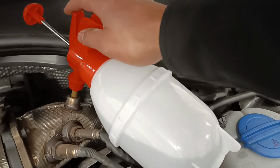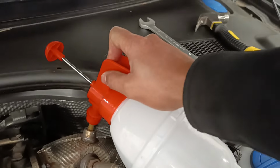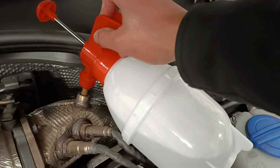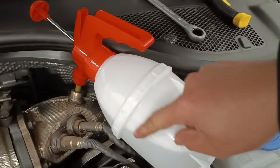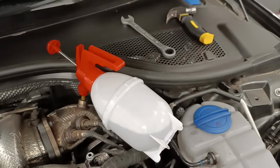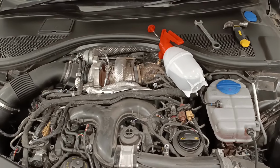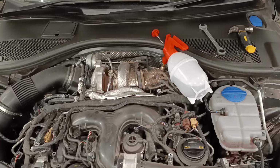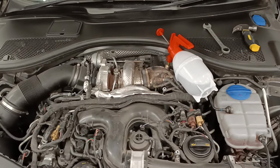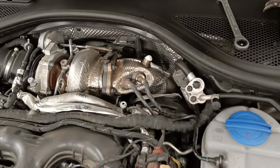So I've filled up the solution, one part of it into here, and just disperse this into the DPF. So once this is fully empty, once all the solution is dispersed, we'll continue the video. We're going to fill that up with the engine switched off, let it sit in there for 10 minutes, and then after 10 minutes, once it's had time to work through the DPF, I'm going to start the engine up, get some revs on it, and just disperse the last bit through. So I'll just pause the video from here.